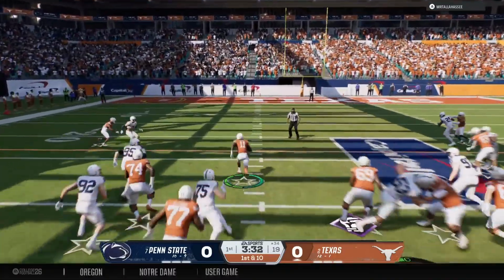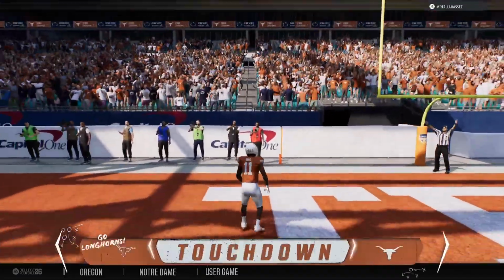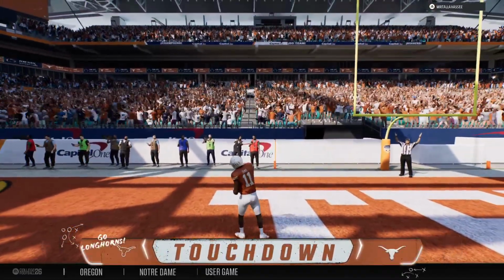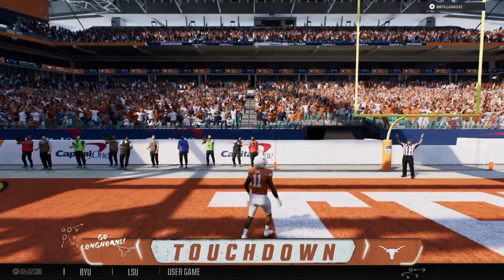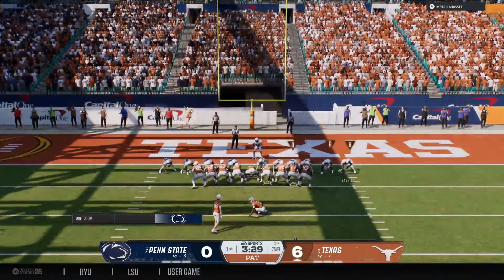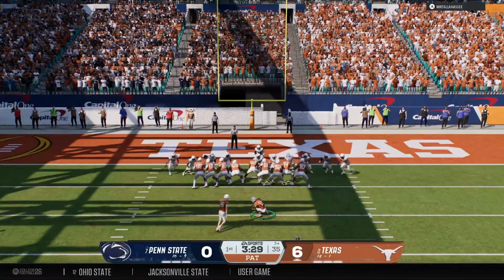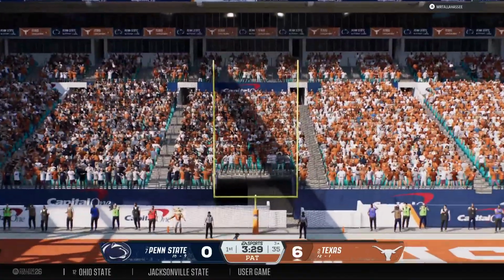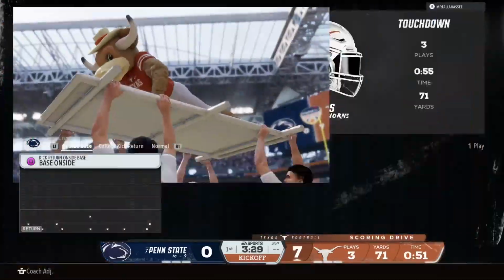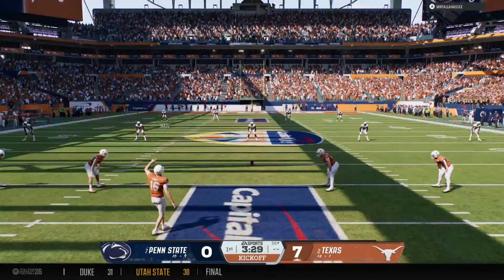Ball handed off. Finding space at the 20. Touchdown, Texas, as they claim the lead in this playoff game. Well, this is what this running back brings to the table for this offense. He's always one touch away from a huge play. And here he gets the ball, gets some space, and from there, no one's going to catch him on his way to the end zone. And the PAT makes it 7-0.